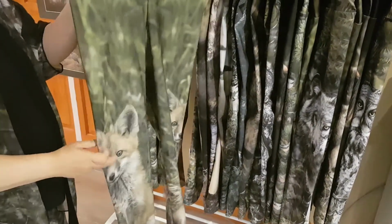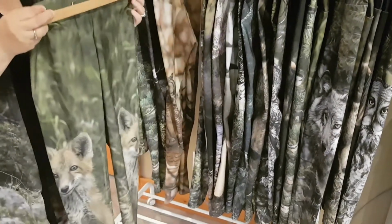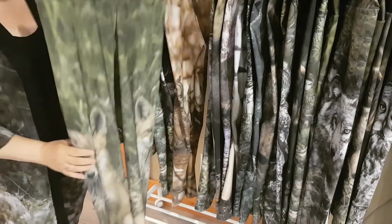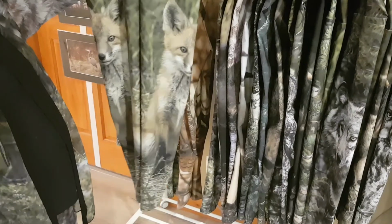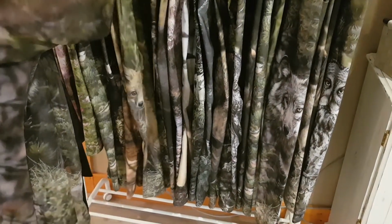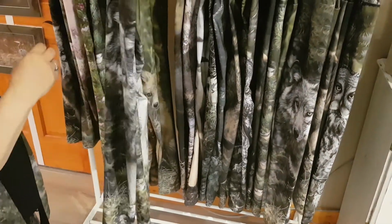And we have our little red fox kit here. He's pretty cute. And the way I designed him, when you're wearing him, it's almost like you have a fox kit sitting right beside your leg. He's positioned low enough that he's down there. So he is pretty cute. And the wolf leggings, as you've seen before, on our mannequin up there.